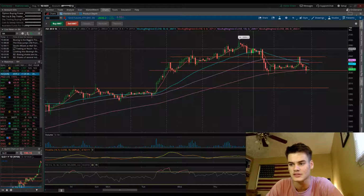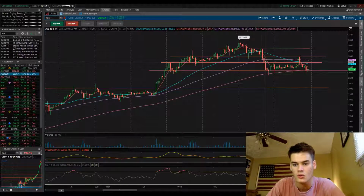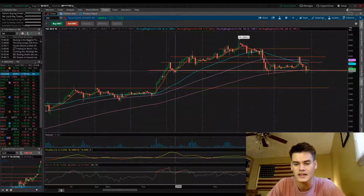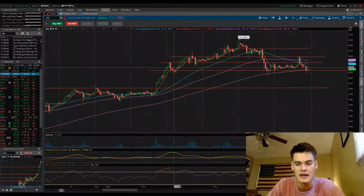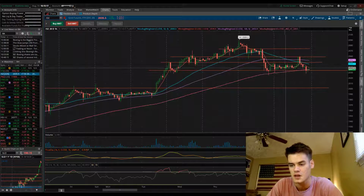You can see we had this resistance here at about 2,073. Once we failed that, we broke through that previous support right around $2,060, failed all the way through $2,048 and came all the way back down to where we had initially seen some support after that break of 2,000, right in here around $2,030 a share. Now from there, we are basically flat through Sunday, not really moving around.